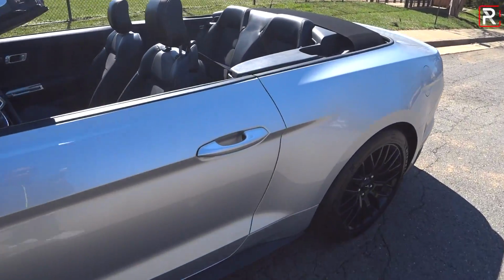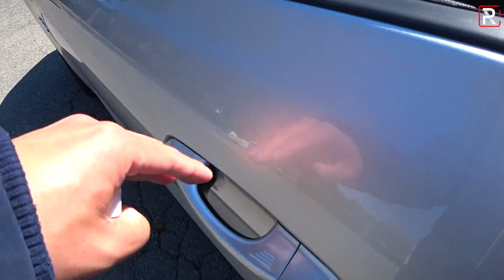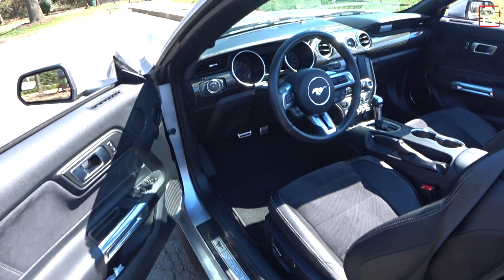If you want to shut off the engine, just double tap the button again, and that shuts off the engine for you. Now, as you approach the door handle here, you can see there's a little area where you can touch your finger. If you have the key on you, it'll lock the door. Unlock it, Ford does a sensor, and that unlocks the door for you.